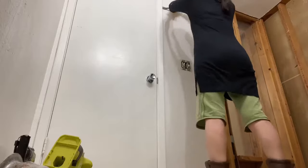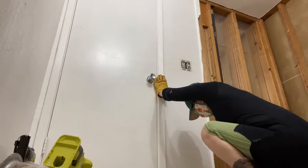This is going to become a pocket door. The door opens into the bathroom. It feels quite crowded.